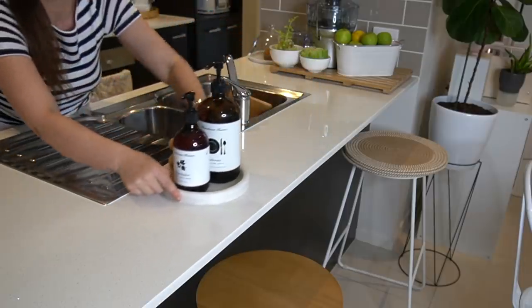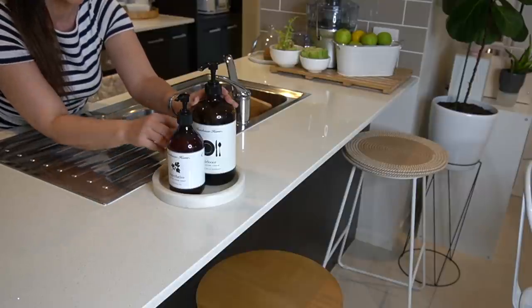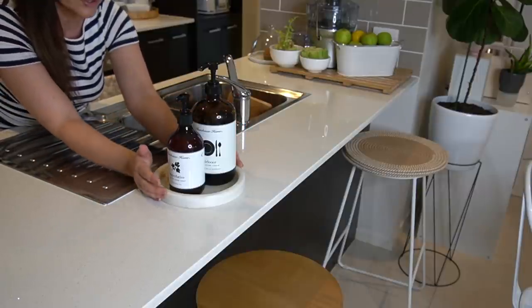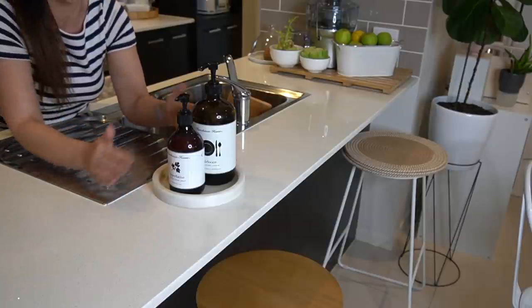I do the same thing with my hand soap, my liquid detergent, and my little scrubbing brush. I just keep them corralled on a little tray. It keeps it looking nice, neat, clean, and organized, and it also makes it easy for cleanup.